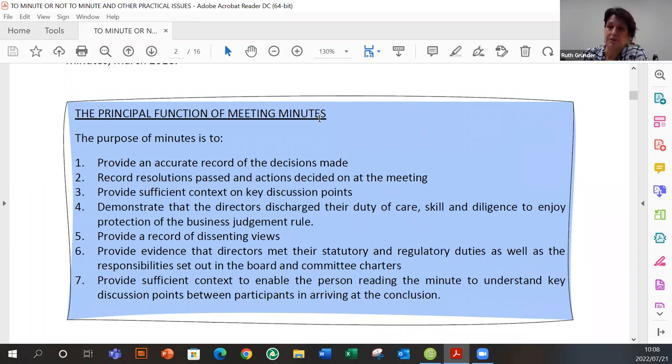So basically, the purpose of minutes is to provide an accurate record of the decisions made, to record the resolutions passed and actions decided on at the meeting, and to provide sufficient context, so not reams and reams, but sufficient context on key discussion points, and to demonstrate that the directors discharge their duty of care, skill, and diligence to enjoy the protection of the business judgment rule. And the CSOS Act and the SSMA and rules also refer to applying your mind and due diligence and all that good stuff.